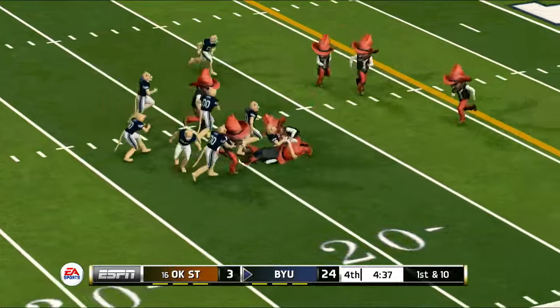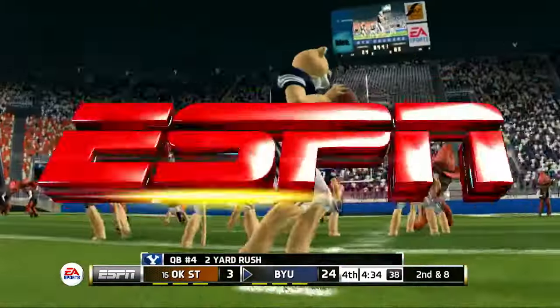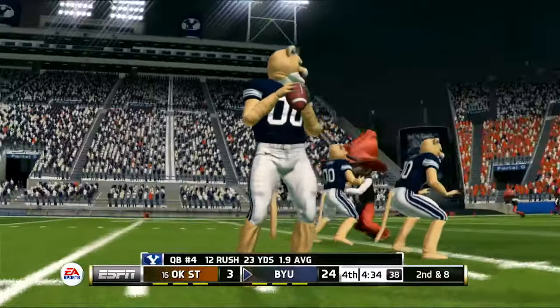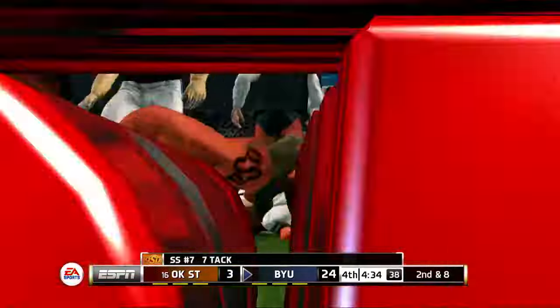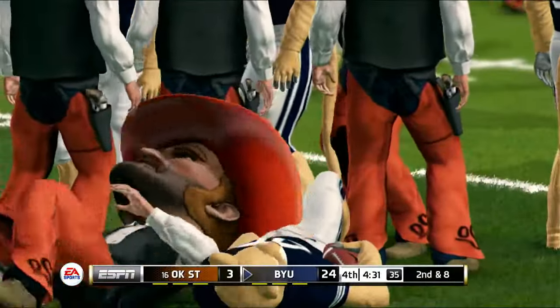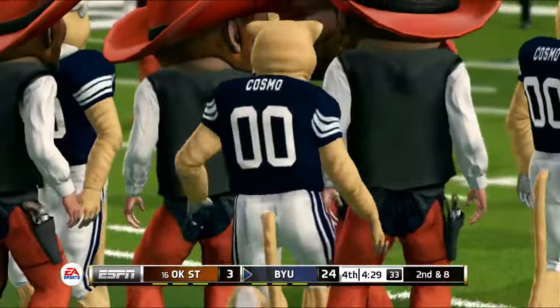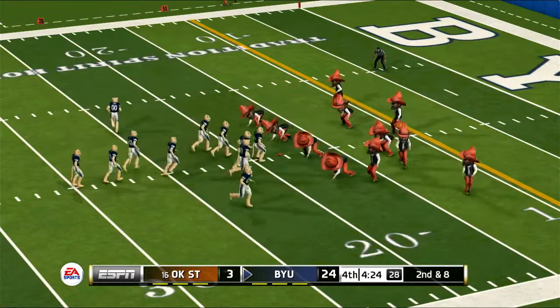Now he tries to buy some time. He's taken down at the 18. Gaining 2 on the play. That makes it 2nd and 8. It's second down and 8. Ball on the 18-yard line.